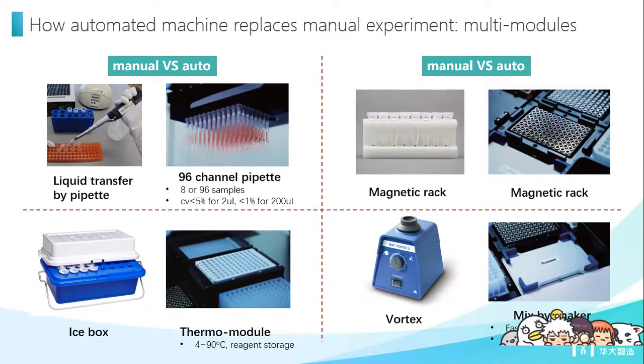Okay, there is a thermal module for the 96 well plate on the MGI automated machine, which can store reagents such as the enzyme and the buffer at 4 degrees to replace the ice box. And the MGI automated system also integrates a shaker to do fast, efficient plate mixing, which can replace the manual vortex mixing.